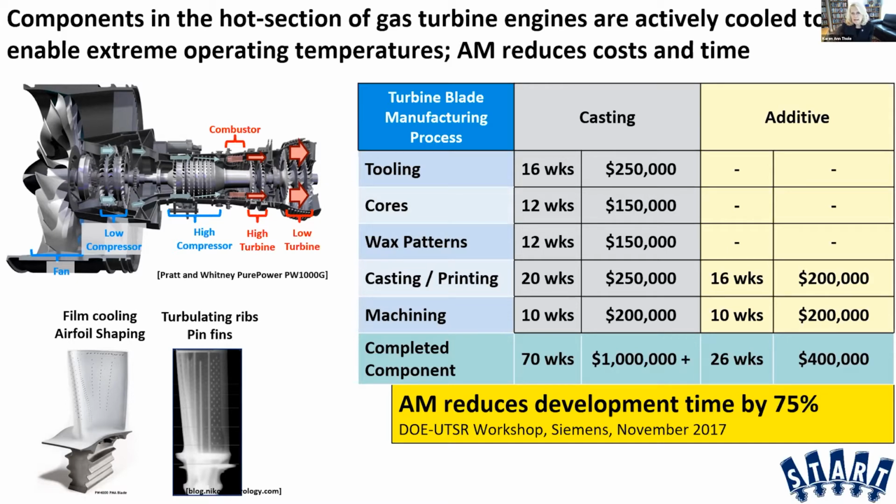This table on the right shows a lot of information, but the point is that to develop a new cooling technology and put it into an airfoil and have a single crystal cast turbine airfoil requires about 70 weeks to complete. There are lots of different steps that you have to go through to get the process and so forth. Single crystal cast airfoils are some of the hardest things to manufacture. And to do a ring of blades is about $1 million or more.